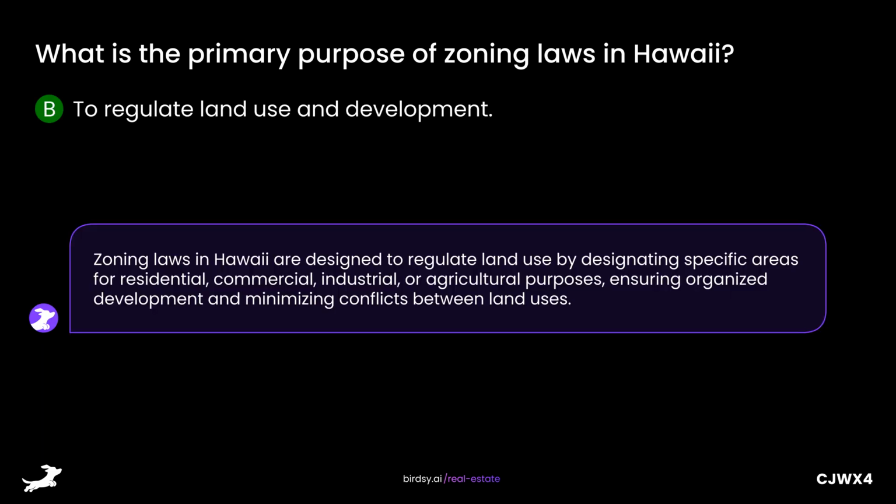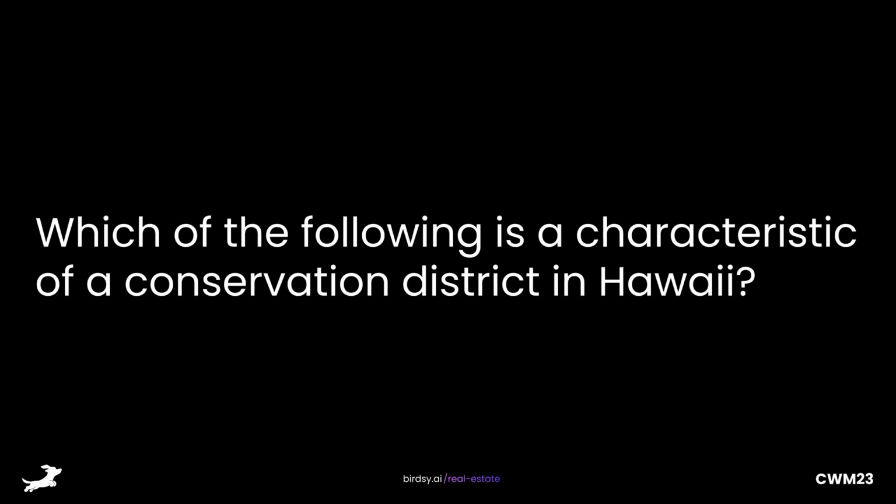Zoning laws in Hawaii are designed to regulate land use by designating specific areas for residential, commercial, industrial, or agricultural purposes, ensuring organized development and minimizing conflicts between land uses. Which of the following is a characteristic of a conservation district in Hawaii?